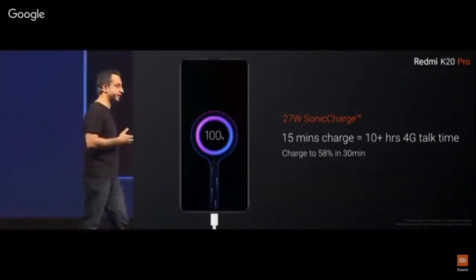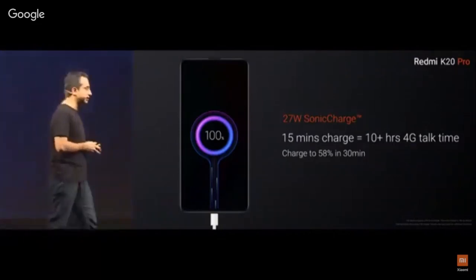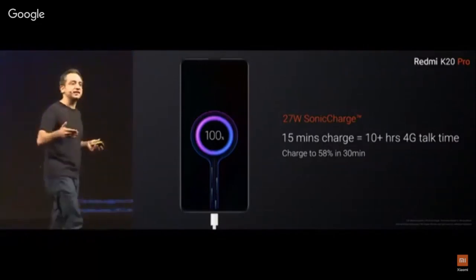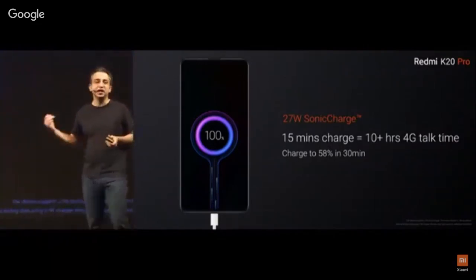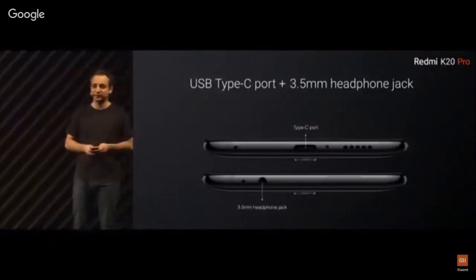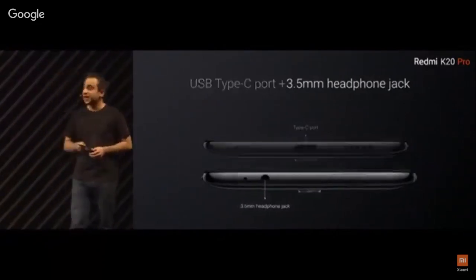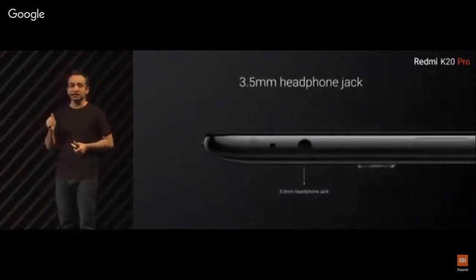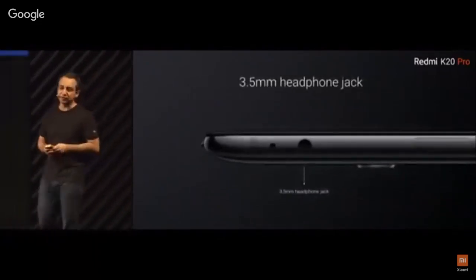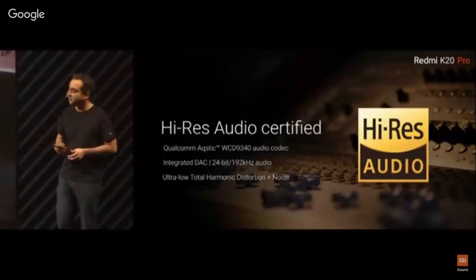Another no compromise that I want to talk about, and this is something that has plagued flagships for almost 3 years now, is slowly all the flagships have suddenly decided that none of the people need a headphone jack. Well, the K20 Pro thinks otherwise. We have the headphone jack. And the headphone jack does much more. Because it is a flagship, it is a high-res audio-certified headphone jack. It's got a DAC, and the music on this sounds absolutely incredible if you've got the right drivers for it.